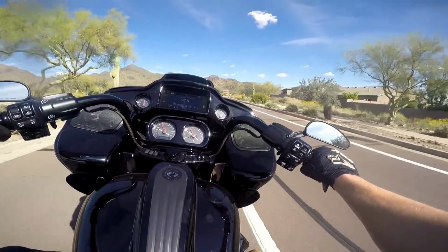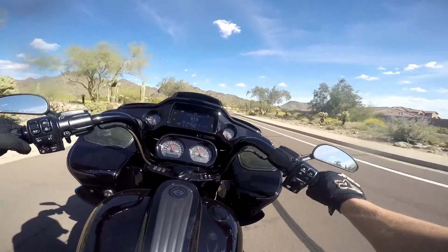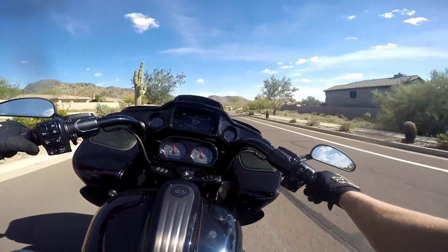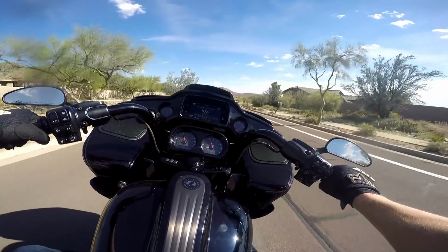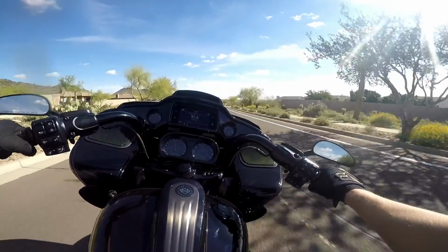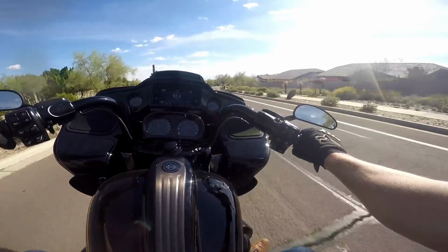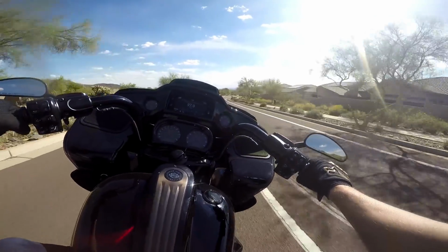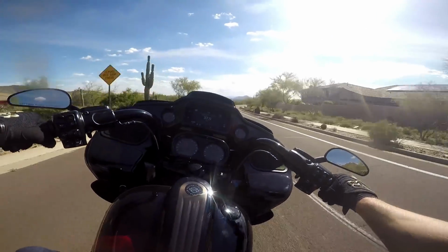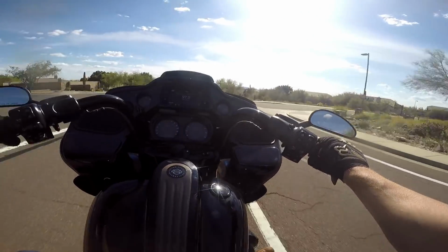ABS brakes are on point, stops on a dime. It'll even stop on a penny if you can find one on the road. And one of the things I dig about the Road Glide here is it seems to do a pretty good job blocking the wind. Oh man, I found a used 2019 Road Glide, and it's set up basically exactly how I would want a Road Glide if I were to get one.